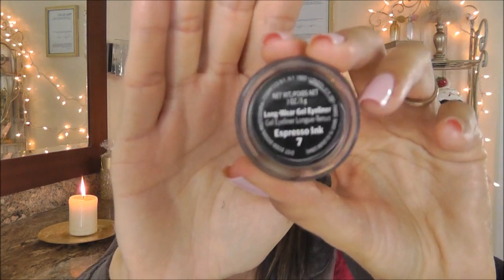Another gel liner that I really like is Bobbi Brown. They have several colors as well, just like MAC. This particular one is Espresso Ink. I don't know if that's coming up, but it's just a really beautiful dark espresso brown color. So I really enjoy wearing that one a lot when I want to go with a little bit softer of a liner.